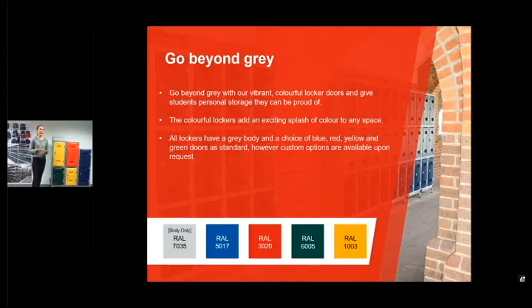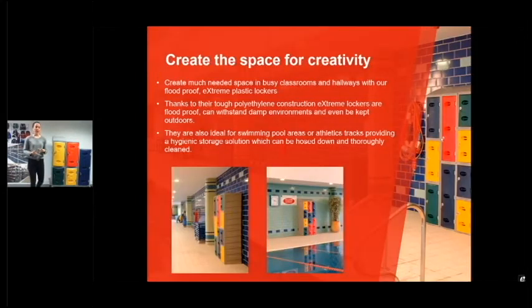Finally, lockers should be useful. They should create much needed space in busy classrooms. They shouldn't be these big, cumbersome things that get in the way. We want to help schools create space for creativity.